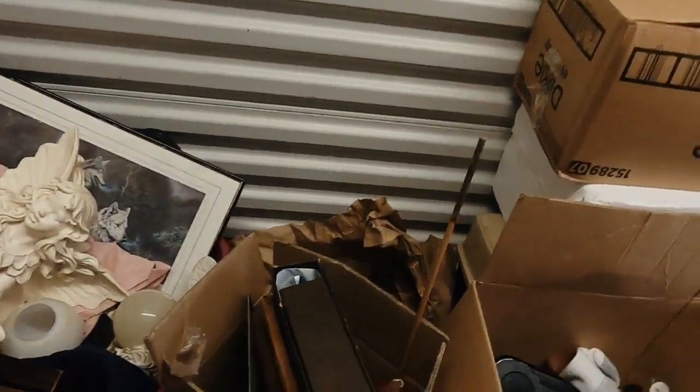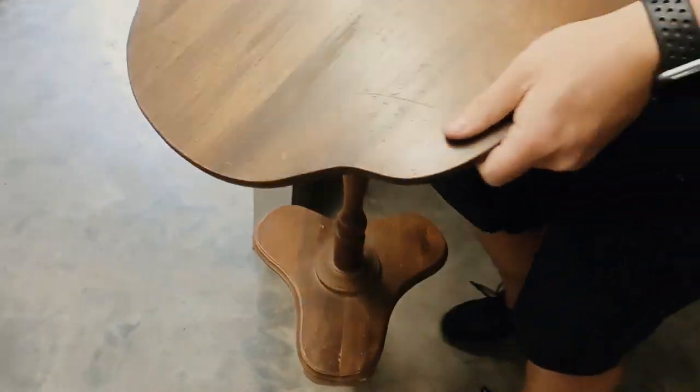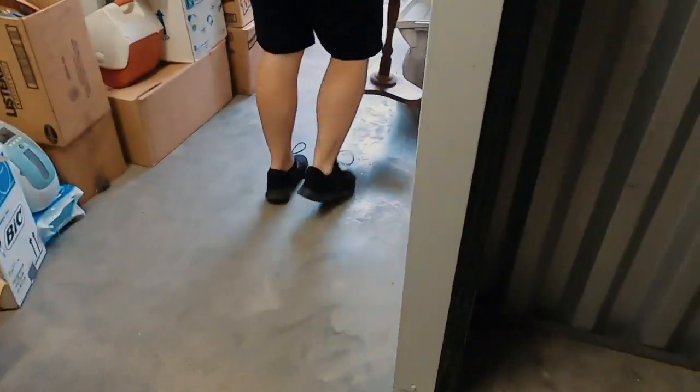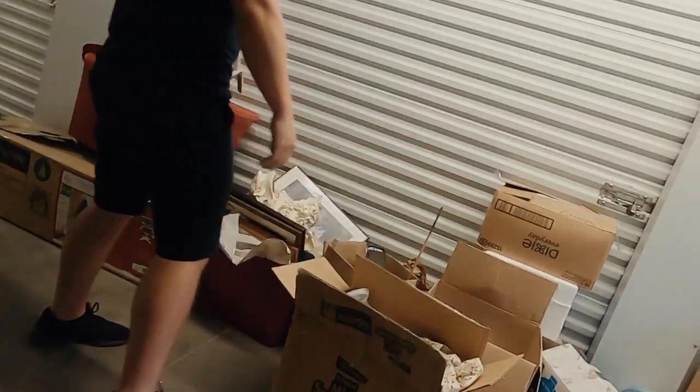Oh, another bowl. Okay. Let's see here. Let's do this one. Get this out. That's kind of a cool little table. Yeah. Like that. Okay, let's get it. What is this for? I don't know. Does it go on the desk and hold something? Maybe. I don't know. Oh, that's cool.